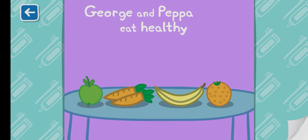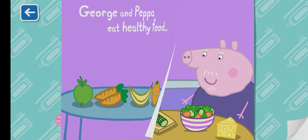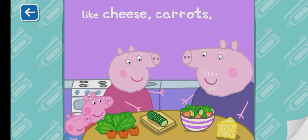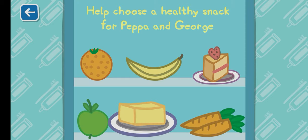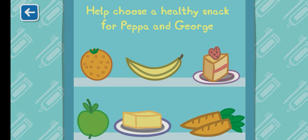George and Peppa eat healthy food, like cheese, carrots, and leafy greens, to keep their teeth nice and strong. Help choose a healthy snack for Peppa and George.